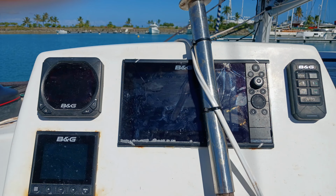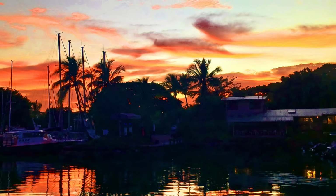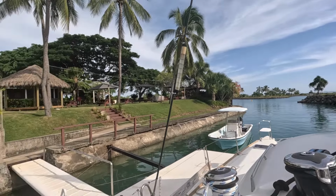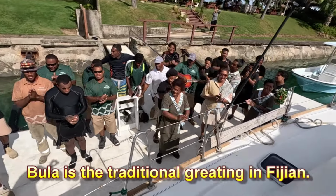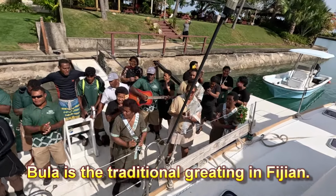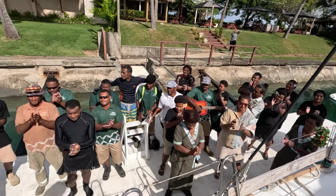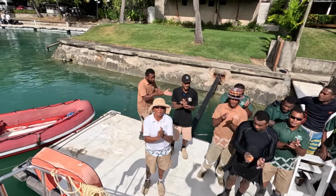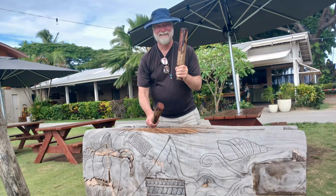I had to navigate in using my cell phone, but finally there was a beautiful sky in Fiji. It's a very pretty marina with a beautiful little restaurant here. Safe and sound while I play the traditional Fijian drum.